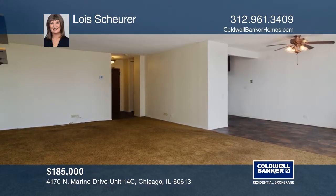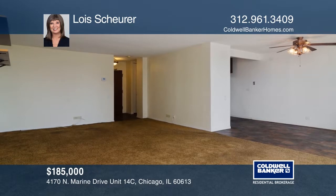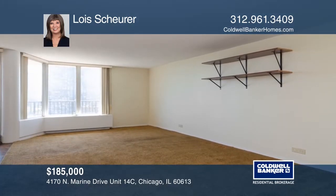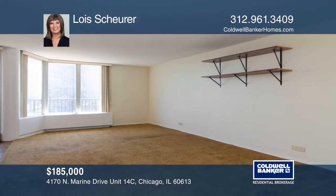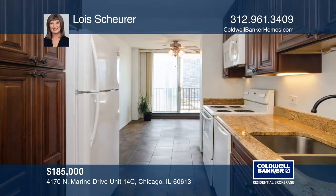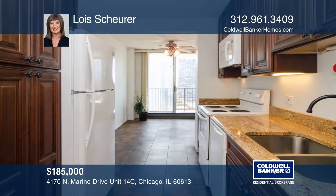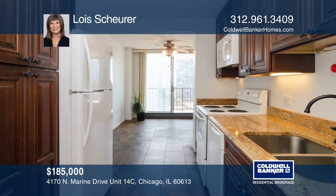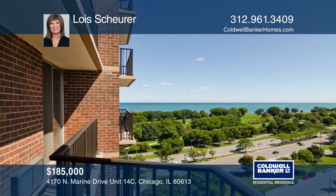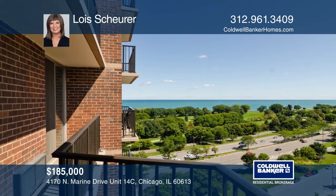Come discover Buena Park. This beautiful unit gets amazing natural light all year long. The unit offers a spacious floor plan and has granite counters, an in-unit washer dryer, and great storage. Your private balcony runs the length of the unit so you can enjoy unobstructed views of the lake, park, and golf course, as well as the Navy Pier fireworks show. Come see all this home has to offer with Lois Shire.